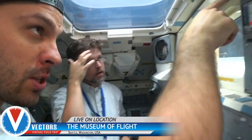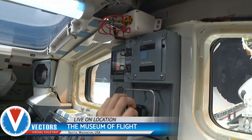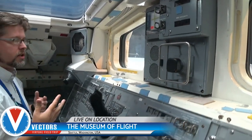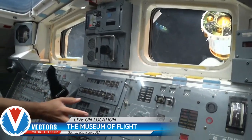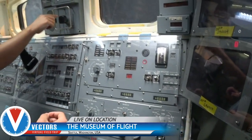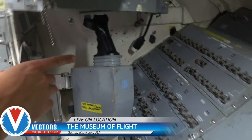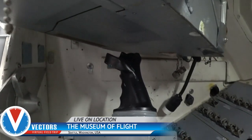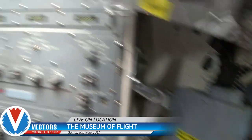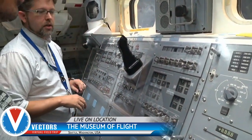And then this is the docking rate. These tell your range to target and center. And then there's your translational control. For satellite rendezvous, you'd have two people, with someone flying the Canadarm. This is actually the Canadarm's translational control, and then the Canadarm's rotational control is down there. The translational for the shuttle itself, when you're flying from here, are these controls here. So you've got translational, rotational, and then all your various adjustments.